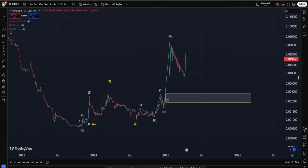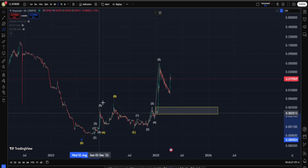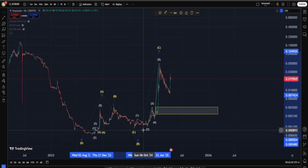Okay, so what can we say so far? If in Onyx we are actually bearish and our bull run is over, okay, fair enough. I guess we can argue this is an A, B, C structure in form of a zigzag. Is this scenario possible? Yes. Is it my primary case?